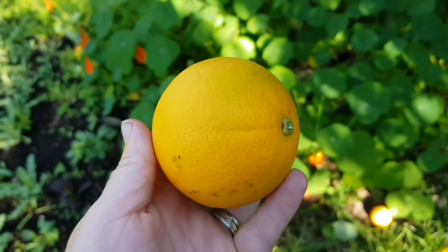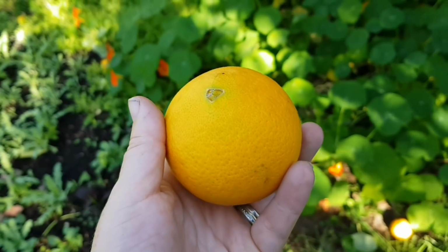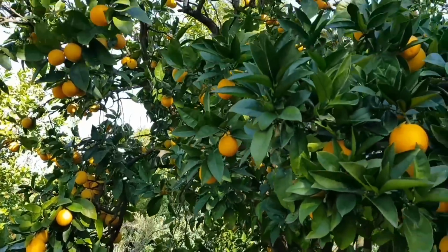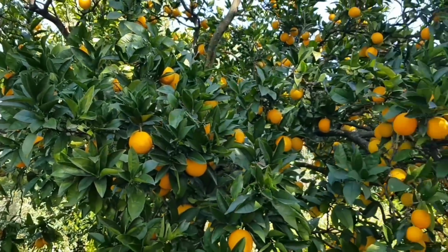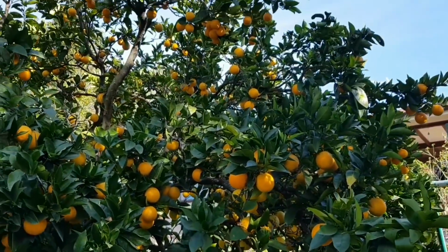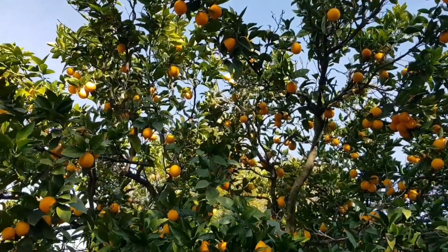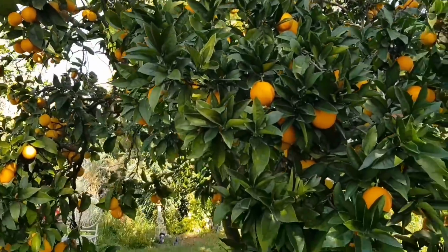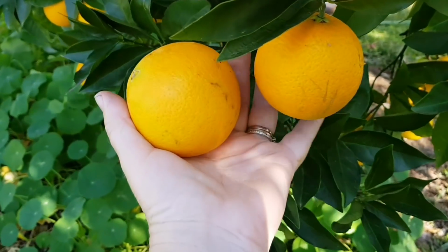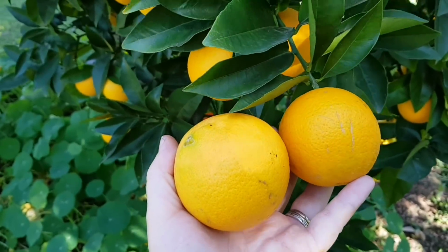So I'm around the back garden now, and that's one of the oranges I've just picked from the tree in the front garden, and this is the tree in the back garden. So although the oranges aren't quite as large, I'll go a bit closer and show you. It's way more productive. So many. So if I just come a bit closer, this one here, you can kind of compare the 2 of them. Well, it's not too much larger, slightly bigger I guess.